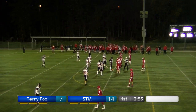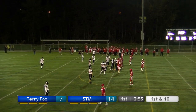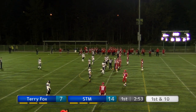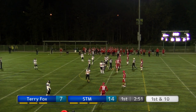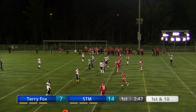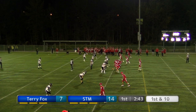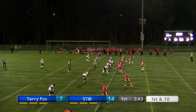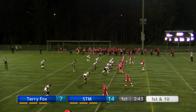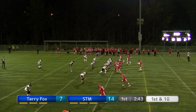And they have a 1st and 10 as the chains come in. Make sure the spot is where they want it, kind of looking down this near sideline here. And they want that chain stretched out a little bit. Yeah, you can see the Terry Fox Ravens. Now, actually, Coach McDonald did mention that he was concerned about his defensive backfield. Well, a score here for STM would really grasp the momentum for them heading into halftime.